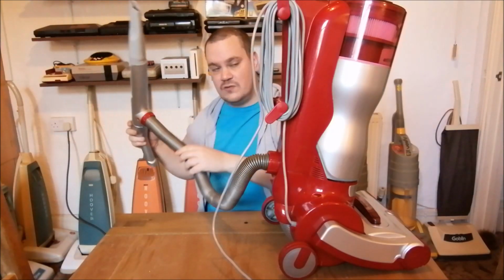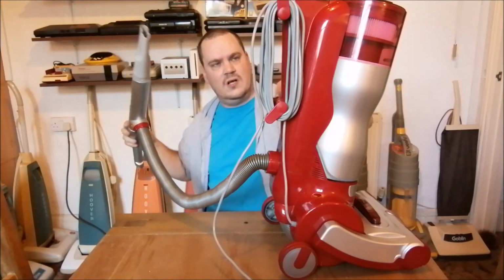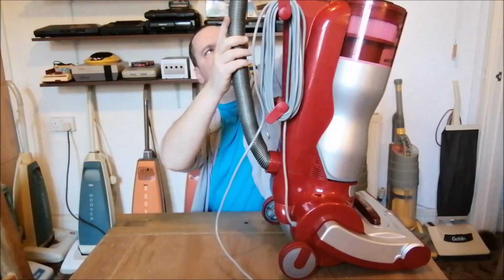So it's not super stretchy. As I say, I think it's Performer has like a loop of extra hose on it. It's quite thick hose as well. It's quite good. It's quite surprising.